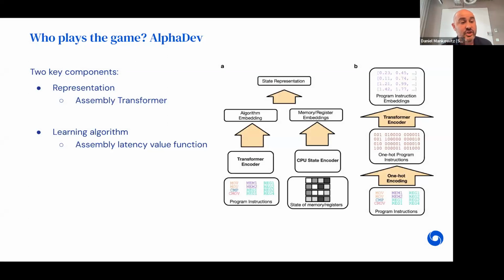So AlphaDev is an extension of the AlphaZero agent, which means it already had the ability to perform search through its Monte Carlo tree search. But there were two key aspects that we needed to add on top of that in order to make this useful and able to search this massive space of possible assembly algorithms. The first was the representation. And here we devised what we called the assembly transformer.